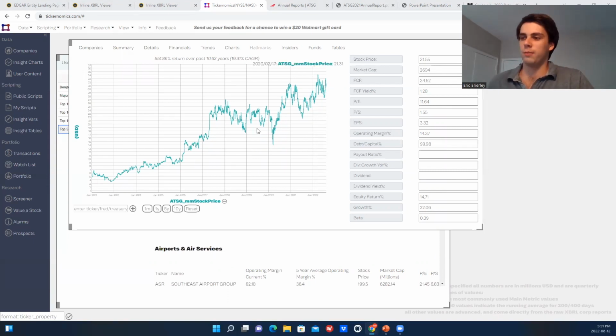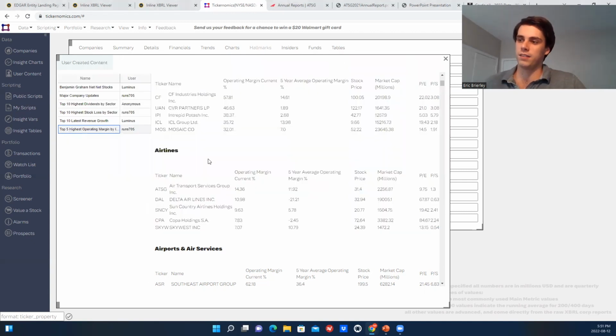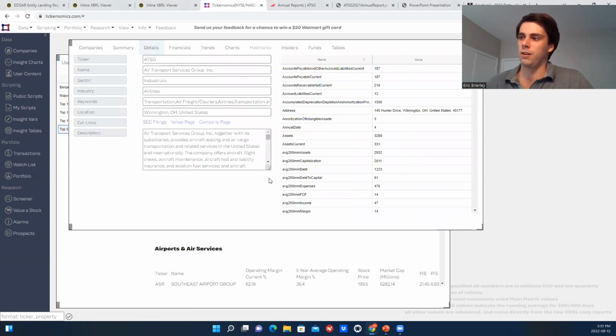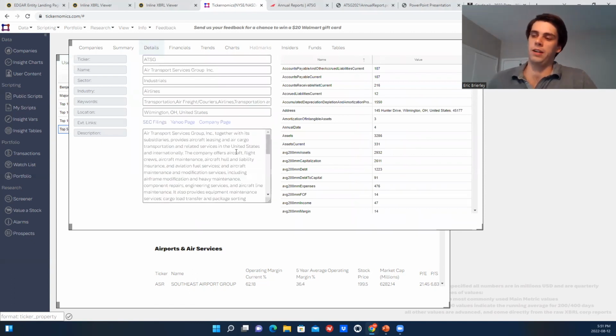But what I want to do is talk about, firstly, what makes this company actually unique, right? Why is this company, of all the airlines industry, why do they have the highest operating margin? And if we go to the description of the company here, it basically explains what they do. And they have two main things that they do.